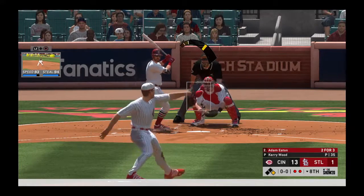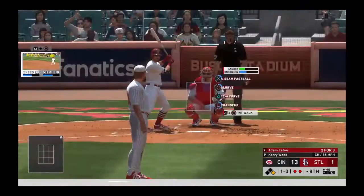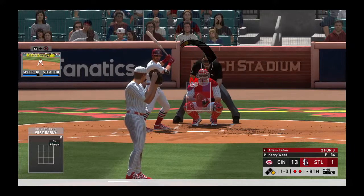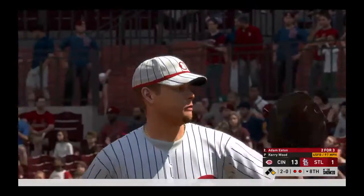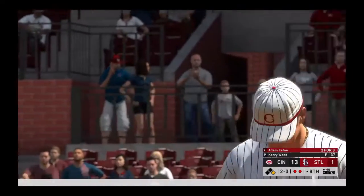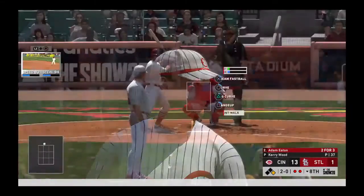In now is Adam Eaton. The first pitch to him is a changeup that can't find the zone. It's ball one. So far 2 for 3 in this one. 2 balls and no strikes to the Cardinals center fielder. This is why I love having athleticism and speed on your team. You can tell the runner on first base is certainly messing with the mechanics of the pitcher.